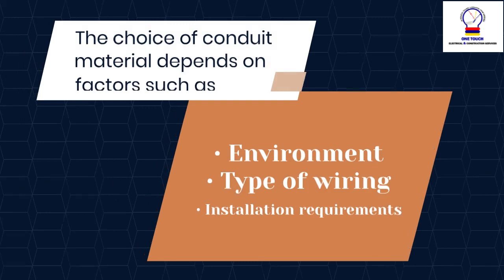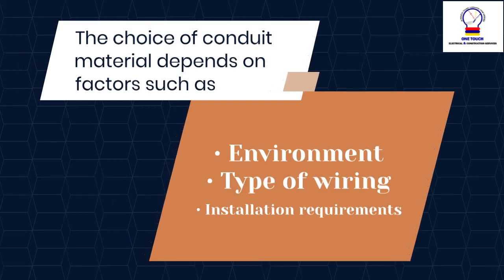The choice of conduit material depends on factors such as the environment, type of wiring, installation requirements, and budget.